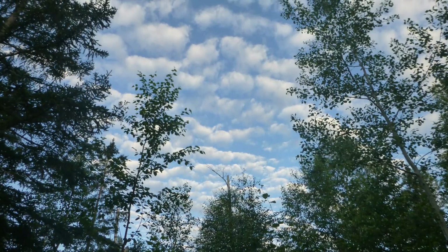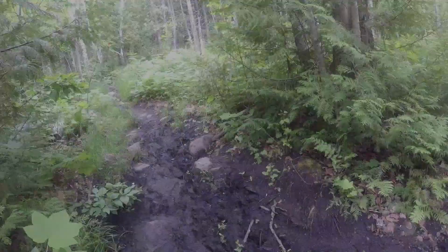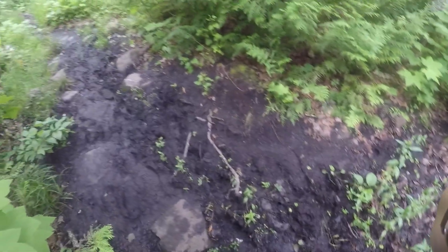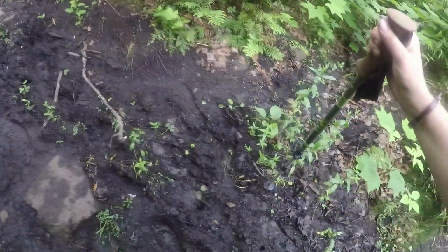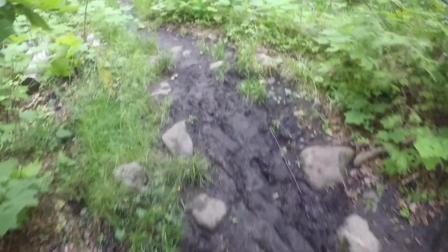It was another beautiful morning on Isle Royale as I left South Lake Desor. This is still on a campground spur. There's some serious mud here. And who are these people who avoid rocks to step right in it? I'm not going to do that. I'll stick to the rocks.